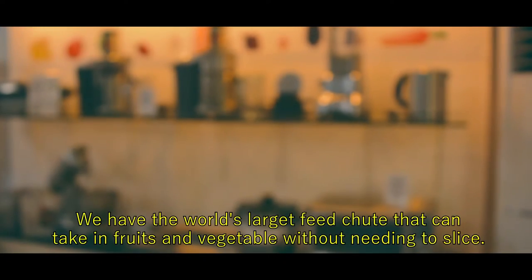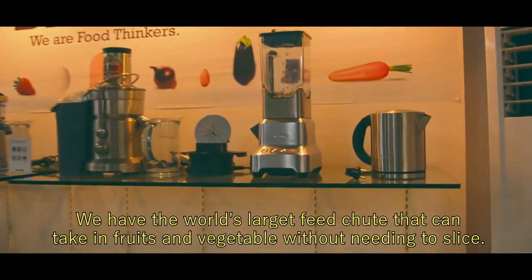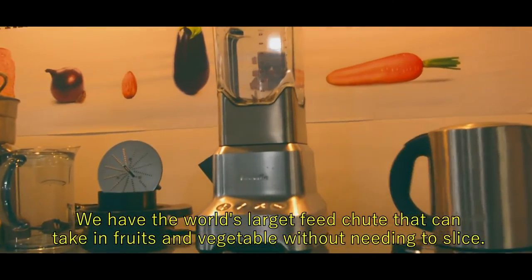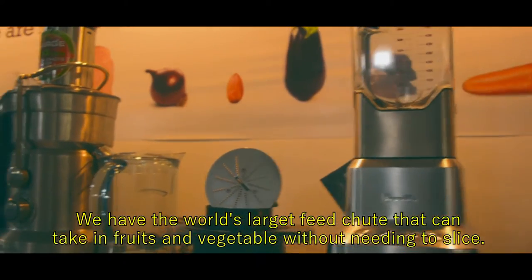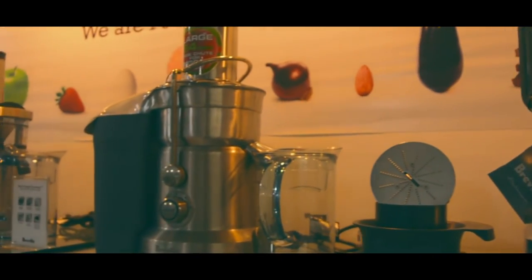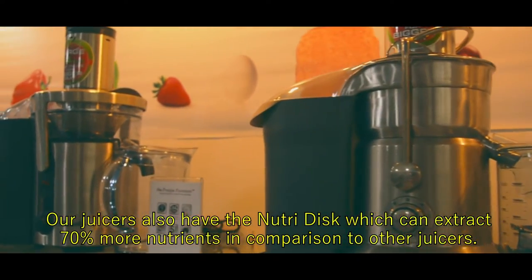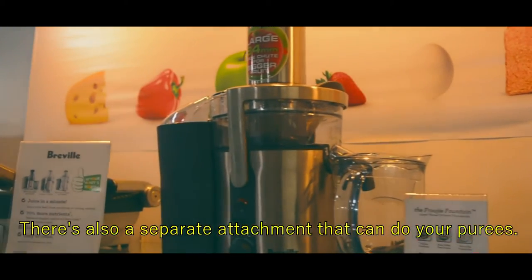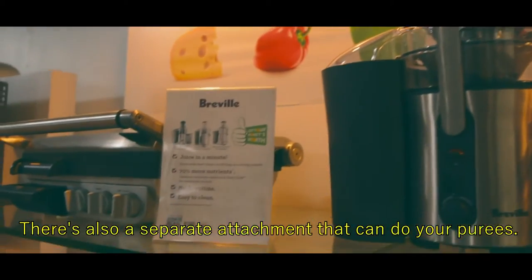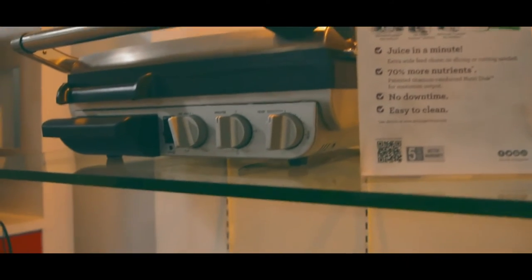For the juicers, we have the world's first ever juicer that has the biggest and widest feed chute that can feed all your fruits and vegetables without slicing and cutting. It has the NutriDisc that extracts 70% more nutrients and more juice in comparison with other juicers. Another juicer has an attachment that can do your purees. Aside from juicing, you can also do your frugis, a juice with purees like a blended drink.